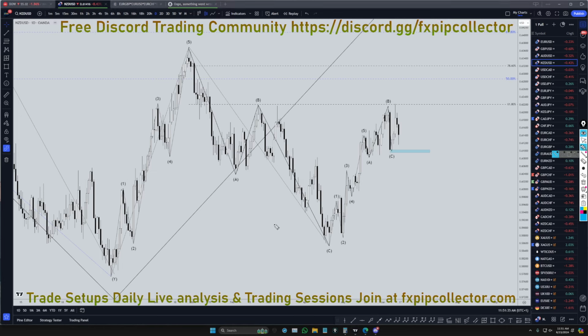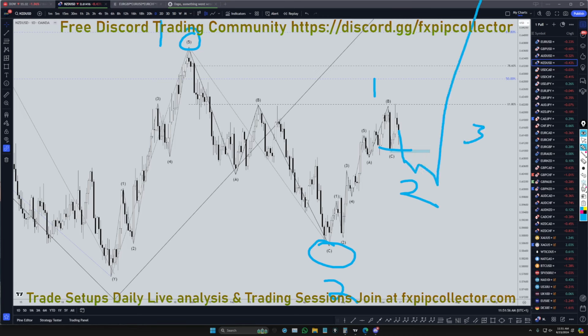Moving on to the Kiwi and the other dollar pairs. I personally still, to this day, think that this is a wave two. My mind has definitely not changed on any of these, except maybe the euro dollar, because the euro's been so weak. But I definitely think this is a one, this is a two. Now maybe it'll go down and break structure. If it does, that's still not going to change anything. It's probably just a one of three, a two of three, and then eventually it'll go up for a three of three. But just like always, there's no break of structure to the downside.